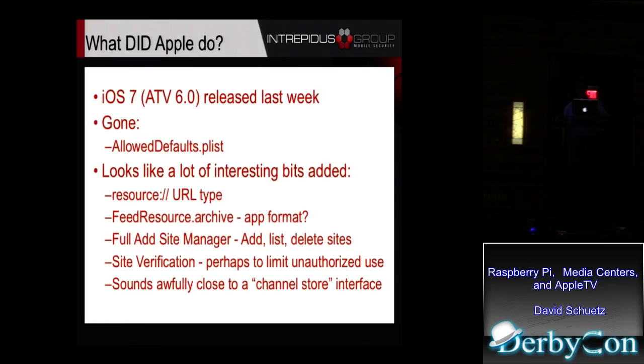I went and I said, hey, look, Apple TV 6.0 is finally out. Let's see what's in there. I pulled down the binary, I decrypted it, I looked at it. That great Rosetta Stone that listed all the available settings is gone. I can't find it anywhere on the file system. I think they're just not using it anymore. I did find a lot of interesting bits in the Apple TV binary. There's a new URL type. There's references to a feedresource.archive, which is maybe some kind of a bundle of application data. But the really cool part is there seems to be a full ad site manager where you can add sites, list the sites that are there, delete sites.